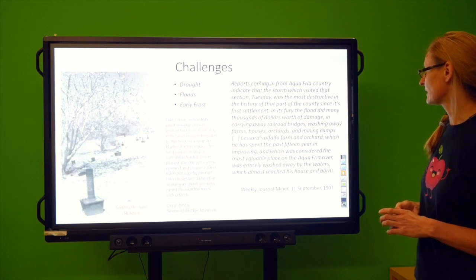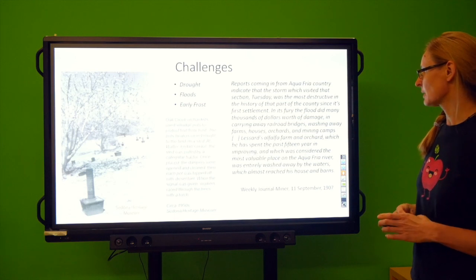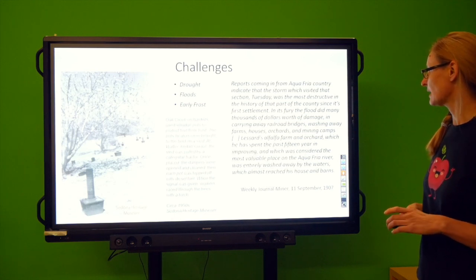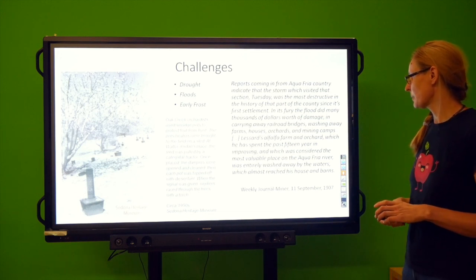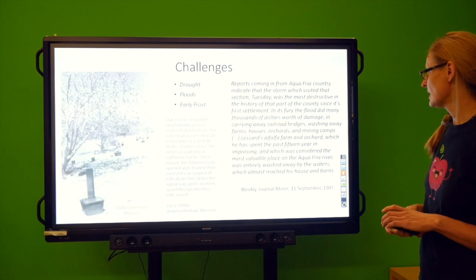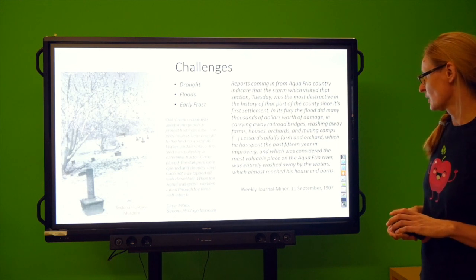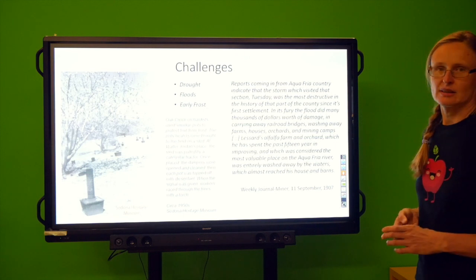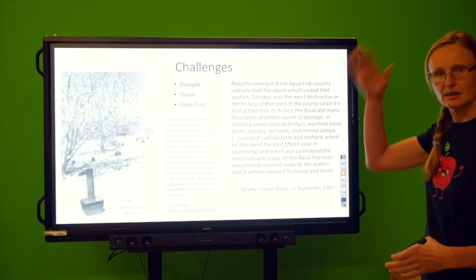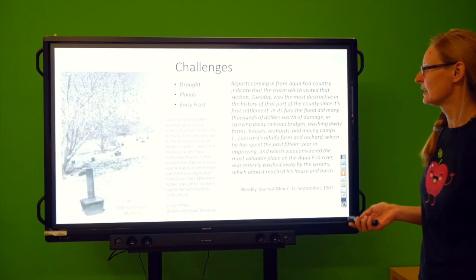In its fury, the flood did many thousands of dollars worth of damage in carrying away railroad bridges, washing away farms, houses, orchards, and mining camps. Lessard's Alpha Farm and Orchard, which he spent the past 15 years in improving, and which was considered the most valuable place on the Agua Fria River, was entirely washed away by the waters, which almost reached his house and barns. So they said that the water reached 15 feet in height, so a wall of 15 feet of water just came and washed everything away.